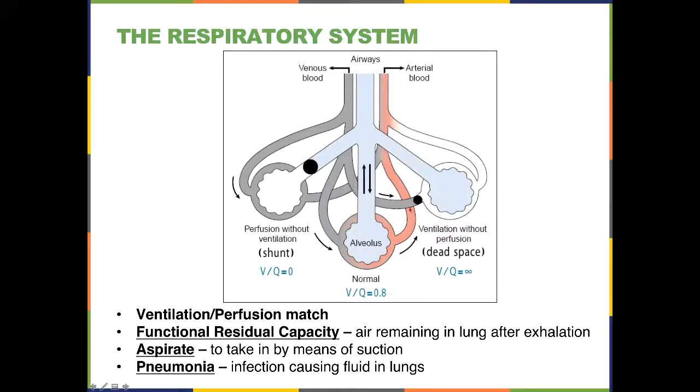Now, if for some reason you have a blood clot that blocks the flow of blood, then what you end up with is what's known as a dead space, a ventilated area that has no perfusion. If, on the other hand, there's a reason for a blockage of air instead of a dead space, you now have what's known as a shunt, and that's a perfused area that gets no oxygen. So both of these are undesirable. And the body has ways of matching ventilation and perfusion to try to maximize this normal VQ ratio.